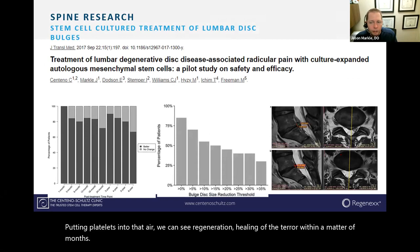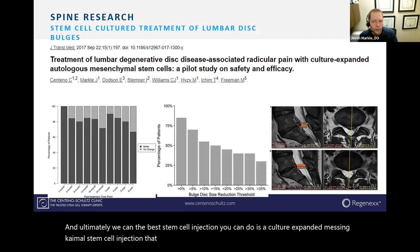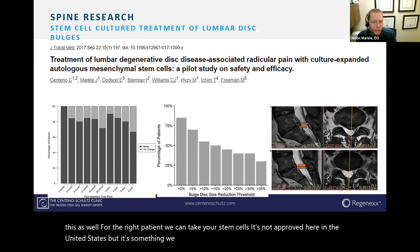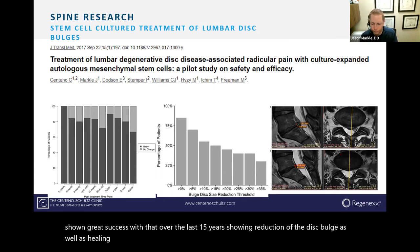And ultimately, the best stem cell injection you can do is a culture-expanded mesenchymal stem cell injection that we've pioneered and do outside the country, and have also studied. For the right patient, we can take your stem cells. It's not approved here in the United States, but it's something we do at our Grand Cayman location. And we've also shown great success with that over the last 15 years, showing reduction of the disc bulge as well as healing of the annular tears.